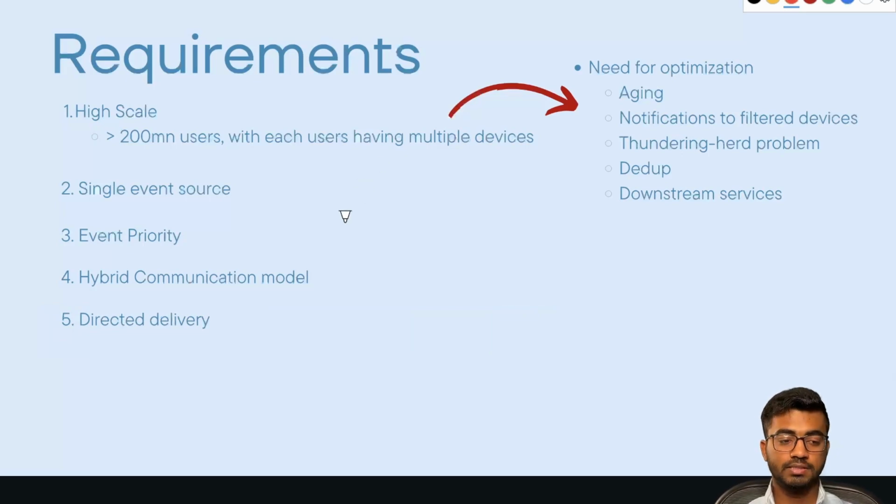And last but not the least, the platform should support direct delivery in cases where an event is notified for a particular device out of 5 or 10 devices. This service should give me the capability to do that. That means we have support for high scale. It should have a single event source. It should have event priority. It should support a hybrid communication model, which is a push and a pull based model. And it should give me the capability to deliver to a particular device that I want to target.